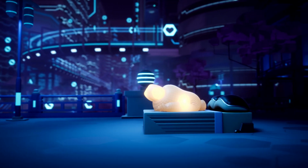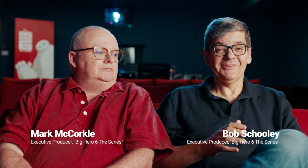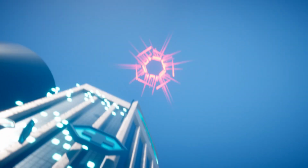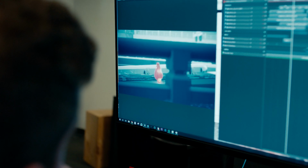We're telling the story of Baymax as he falls asleep and goes into a dream state. Getting to see what Baymax would dream is something we wouldn't do in the series probably, and this approach really feels like it's taking Baymax to some new place. It's a show about technology. That's why it was really a marvelous fit that a real-world new technology is being used. It's a new way of creating content that hasn't been done traditionally in the past.